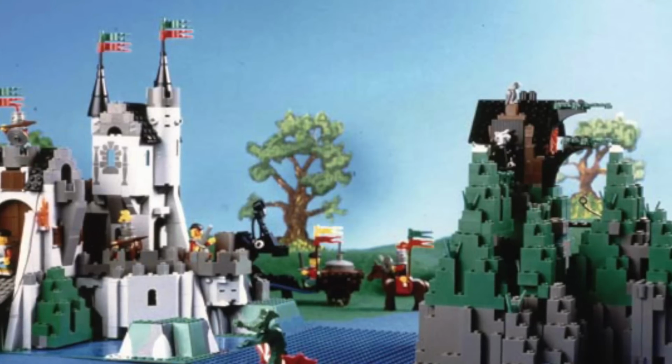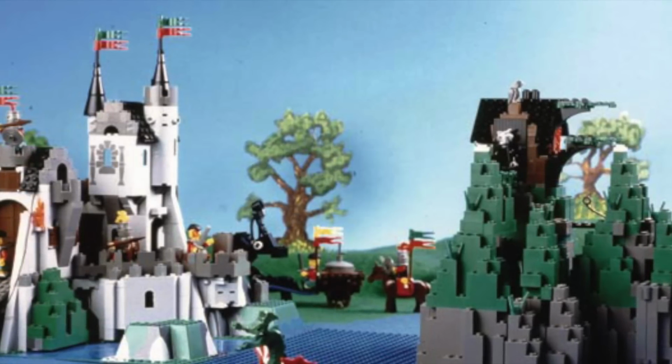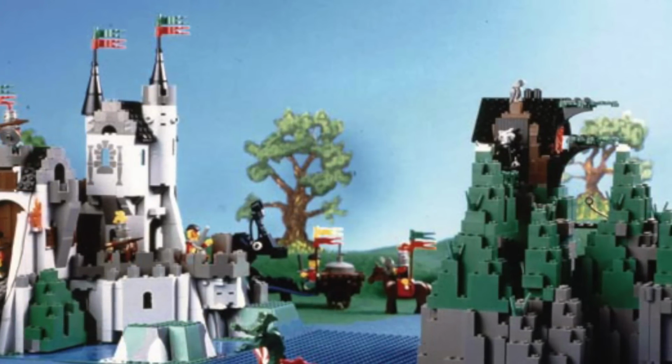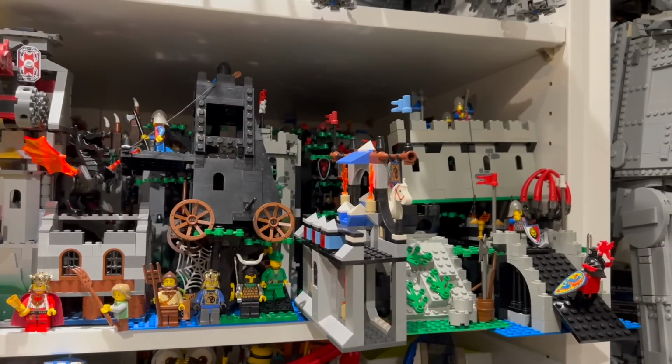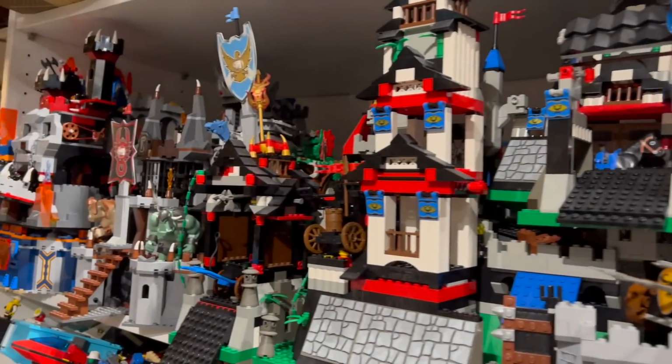So all these ideas were swirling around LEGO designers' heads as they were putting this together, but for whatever reason they decided not to go forwards with this theme. If I had to imagine, they probably figured that a civilian-focused LEGO Castle sub-theme would not have been as popular as, say, some of the more battle-focused ones with knights and castles.